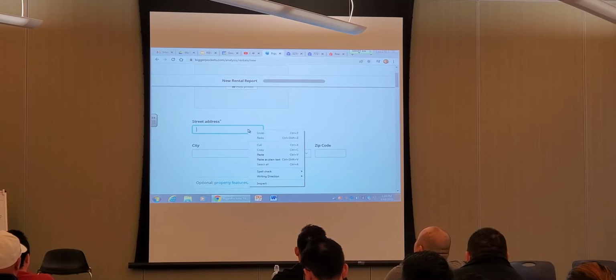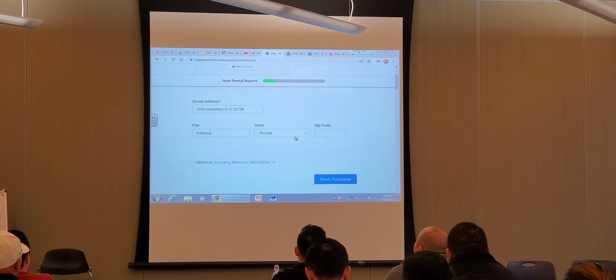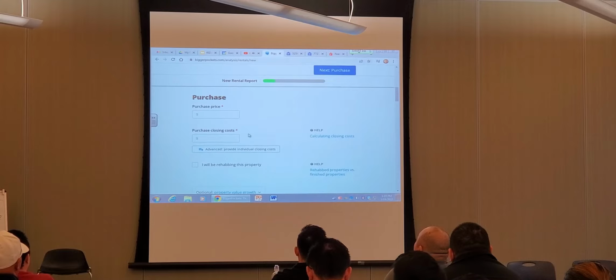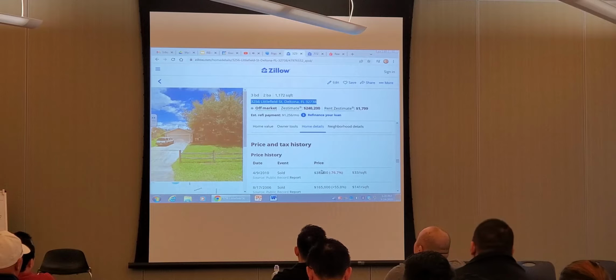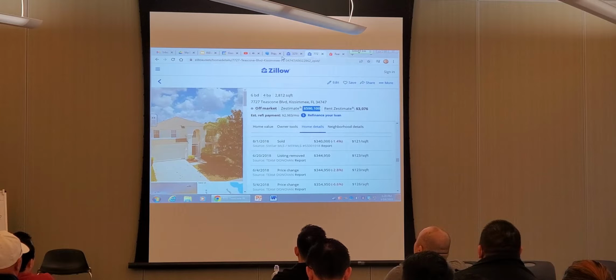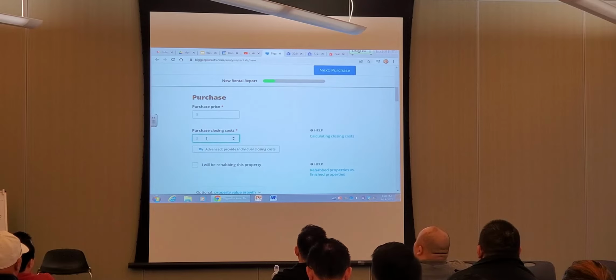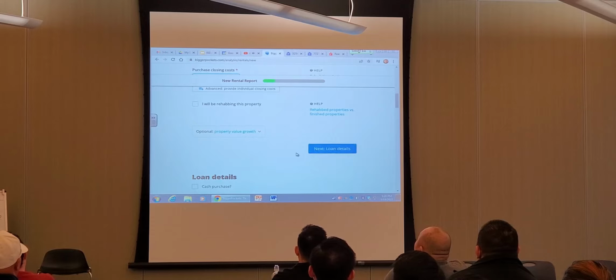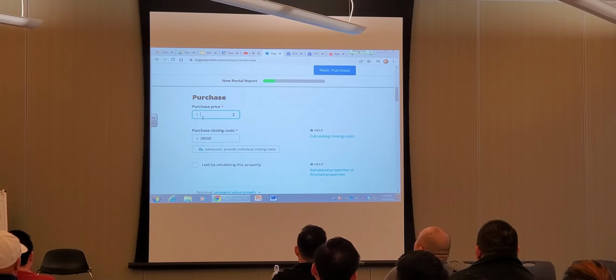You don't see it, right? I'm gonna paste it in there, and it's gonna let you pick the address. It's gonna pull it up, and go to next. And the purchase price, right? So let's say the purchase price I bought it for was $3,500. Okay.